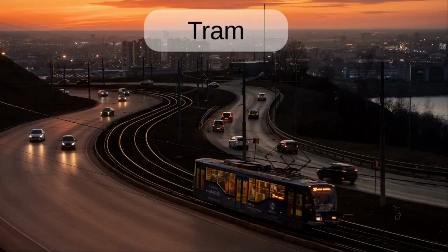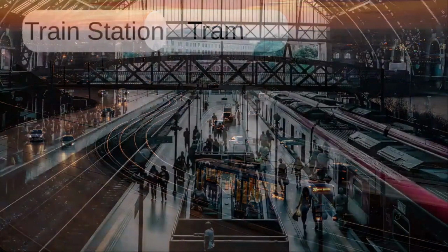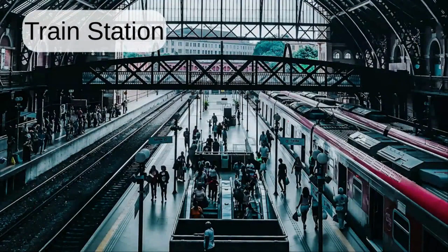Tram. A tram is a smaller train, and this one runs between the cars on the highway. Train station. A train station is a place where people get on and off trains.